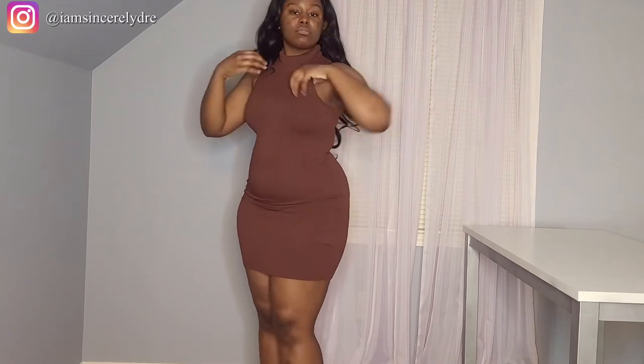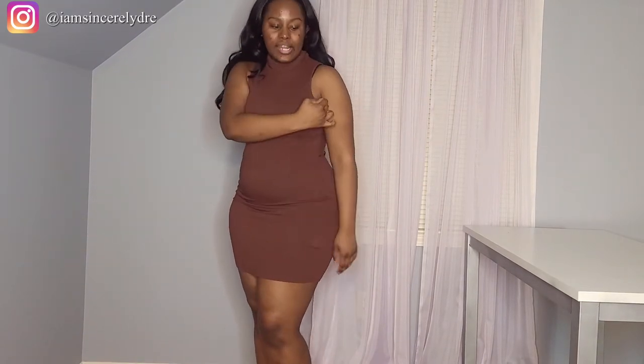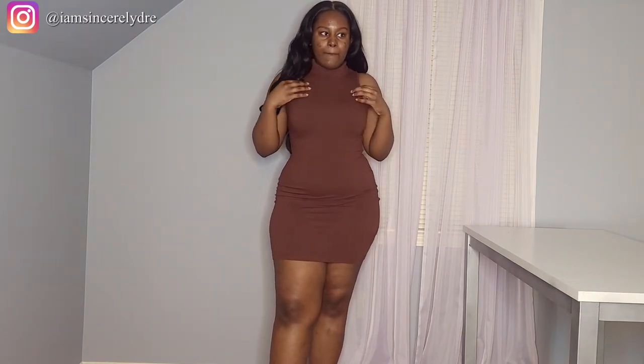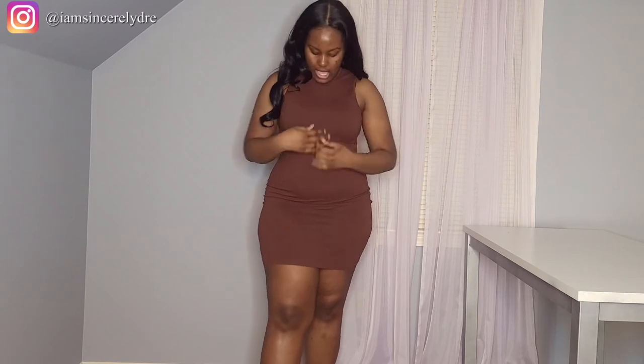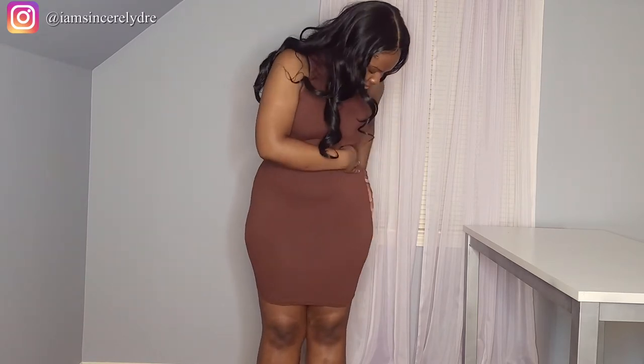The arm parts don't feel tight or anything like that. It feels like there's a lot of space in it. It's giving me kind of a men's t-shirt sort of fabric feeling, but with a stretch to it, like the little white tank tops that guys wear. That's the sort of feel I get. But it's very nice. It doesn't look see-through at all. Let's show y'all the back.